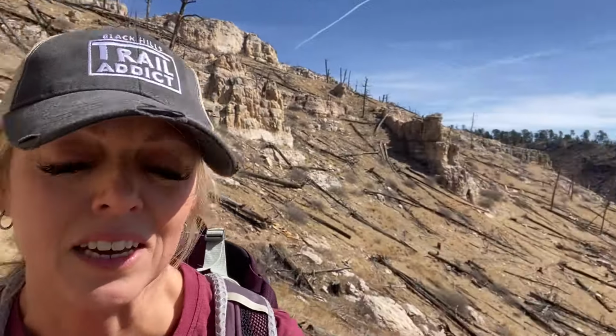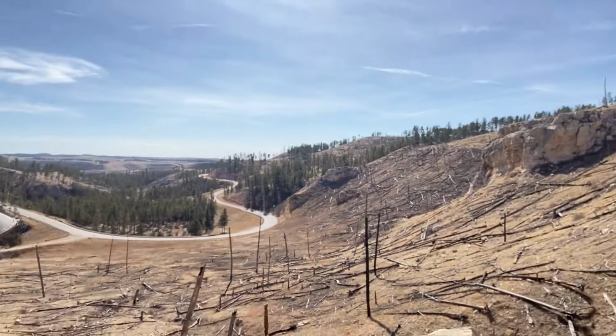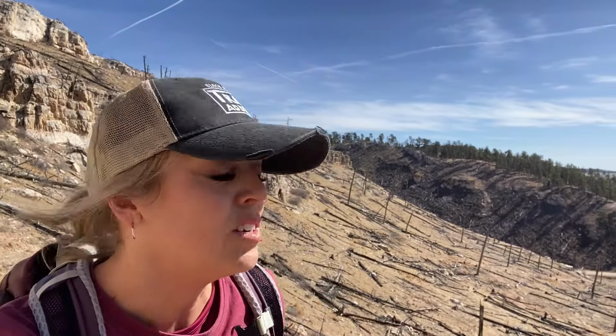But the fire here was the Jasper fire. I don't know if you could see it. Took this, I want to say it was, I should have looked at the sign closer at the beginning. I think it was like 80,000 acres or something burned. And that was in, I think, 2000. So hard to believe it's been almost 24 years since that fire.